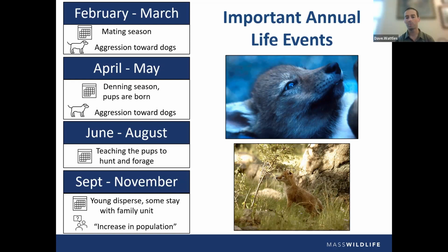By the fall, those pups that are born in the spring are nearly fully grown. And so we can get reports of an explosion in the coyote population in any area. And this is because in the past, where you may have had the 3 to 5 adults in a family group, you now have just as many pups potentially. So there can be a doubling of the local population if the pups are included.